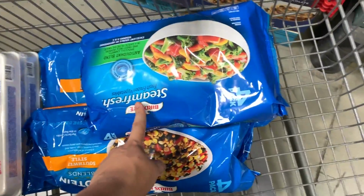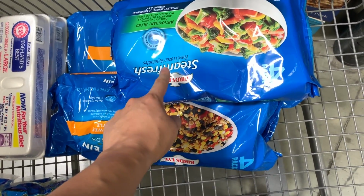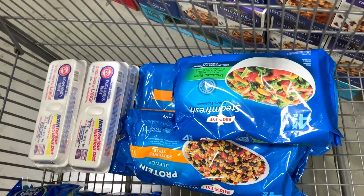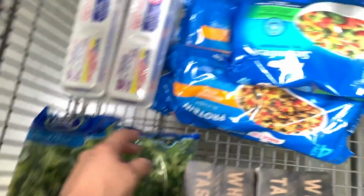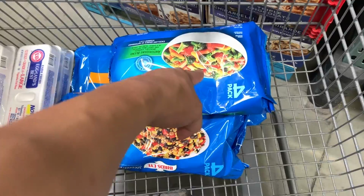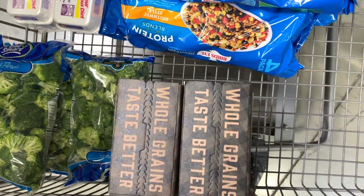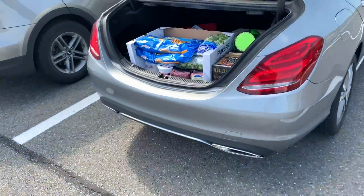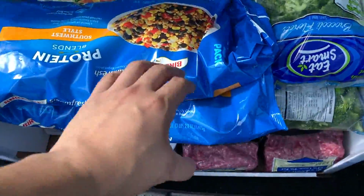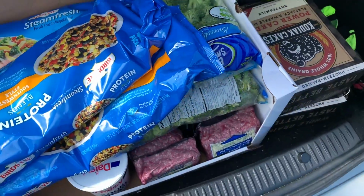I also picked up some protein blends, which is also a good way of getting some more protein content in your diet. So just in case I get sick of eating the broccoli, we got these frozen veggies and the protein blends to substitute it. Alright, so I just put my cart away, and here's all the groceries. Very simple stuff, not too complex.